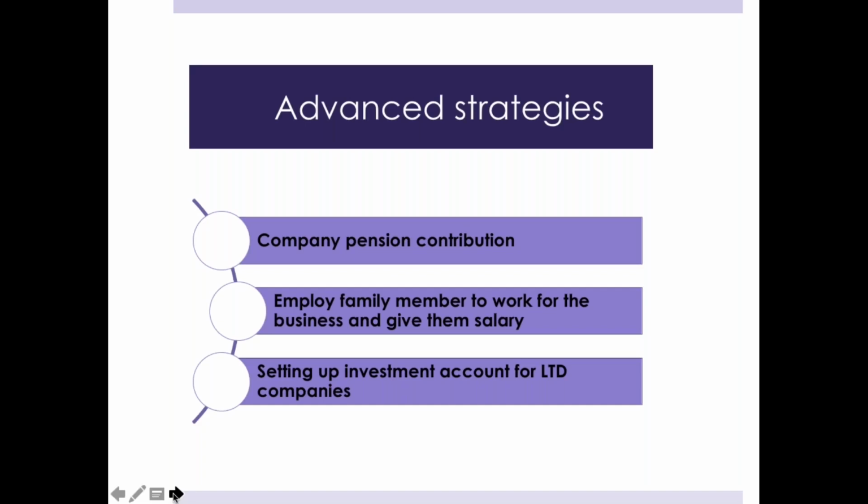There's another thing, which is when your company has built up quite a bit of cash. Some of you have mentioned that if you build up quite a bit of cash, whenever you draw it out as salary or dividends, it will trigger tax. So if that's the case, and you don't need that cash in the short term, one thing you can do is set up an investment account for the limited company, because cash sitting in the company will decrease in value over time. But if you set up an investment account, the money can grow and you can get a good return from it. If it's properly managed, over time it's not going to decrease in value, or may even give you a better return.